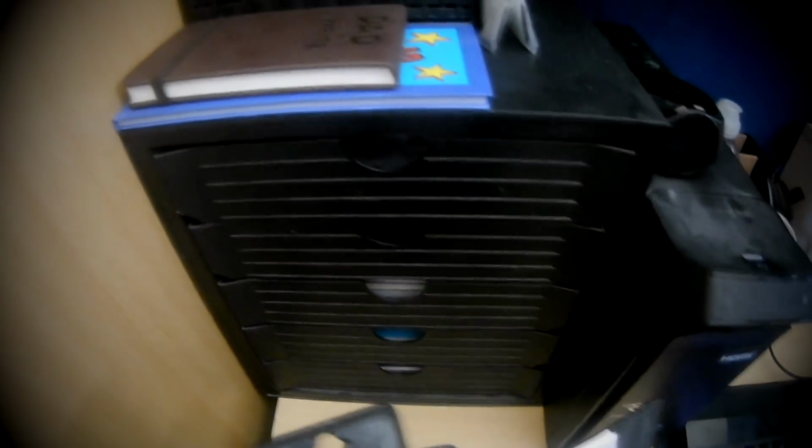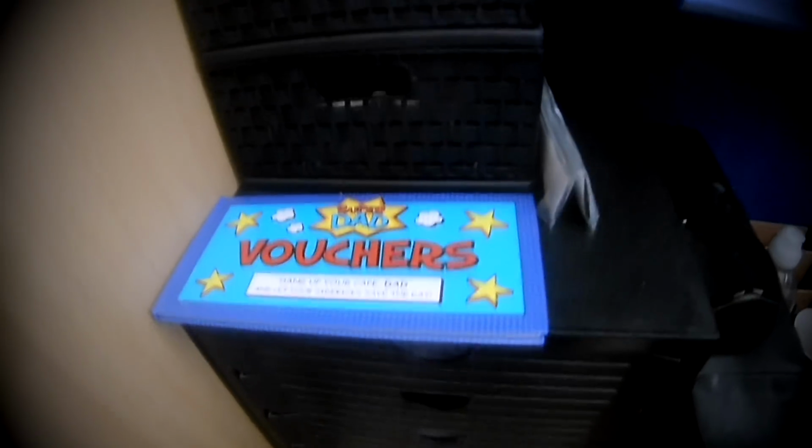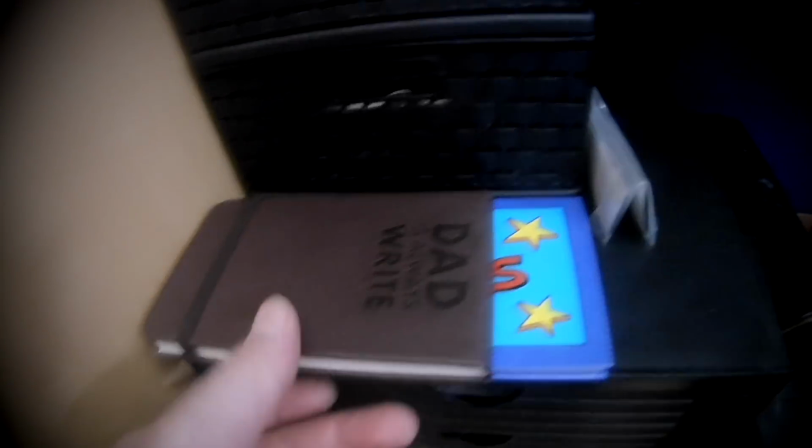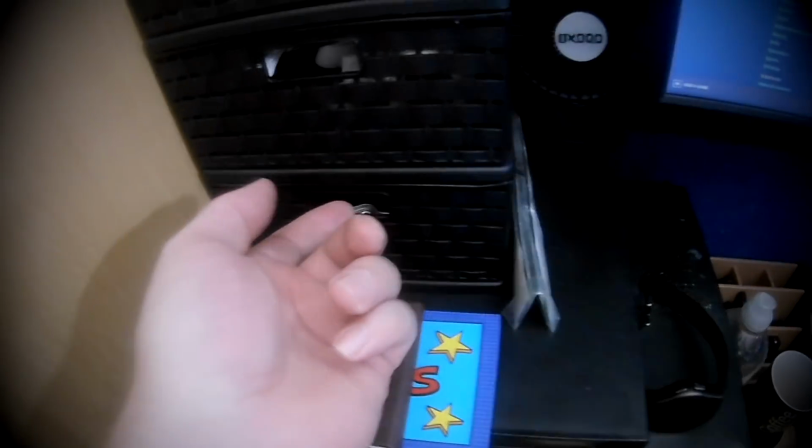Behind that we have basically a collection of drawers which we have all the paperwork in, paperwork out, and books, etc. kept in one place. I've got a notebook here with Dad written on it, and below that we've got Super Dad voucher book. That's something I got for Father's Day this year. Breakfast in bed, all that kind of stuff. Make me a cup of tea, lovely.